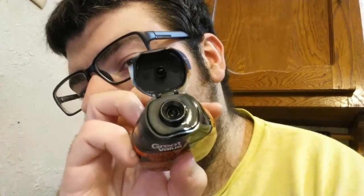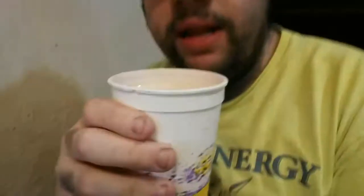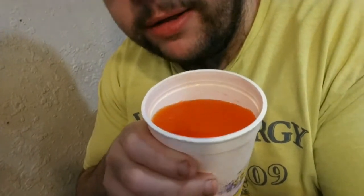Okay, I opened it. Definitely smells tropical. Well, it smells fruity, but maybe a little bit tropical. Mostly just smells like a mango and peach type of drink. And the color on the dot, it looks like an orangish red color. Can't really see it though. Okay, I mixed it in my water and it is an orange color. So yeah, looks like orange Jell-O or Mountain Dew Live Wire.